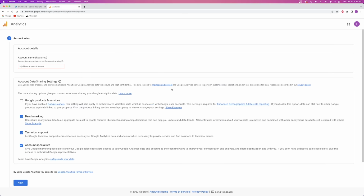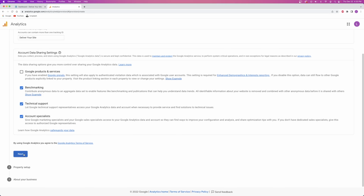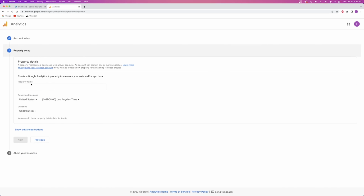And just so you guys know, you can have multiple Google Analytics accounts underneath your one Google account right here. So Google Analytics can have multiple inside of one Gmail account. Just want to give you guys a heads up. So for this account name, what I'm gonna do is go ahead and set this up with the name of the site. So we can just call this one Deliver Your Site, just as an example. And then you guys can scroll down and click on Next right here. And then from here, it's gonna ask for your property name. So again, I'm just gonna call this Deliver Your Site.